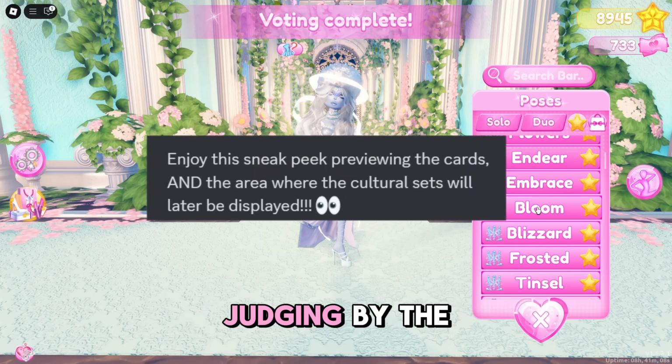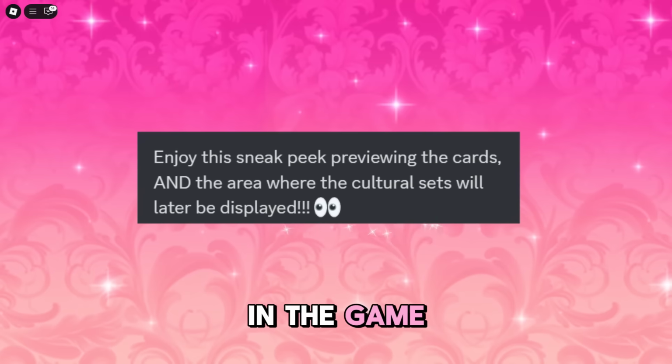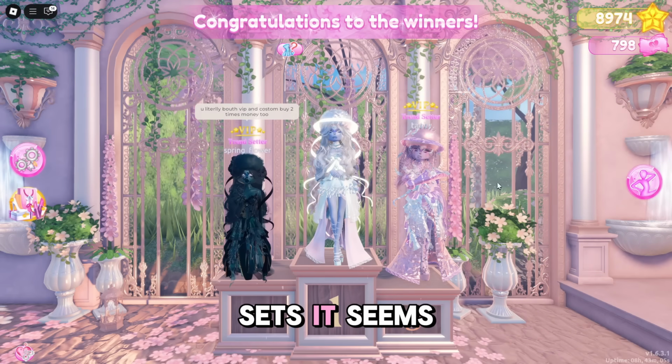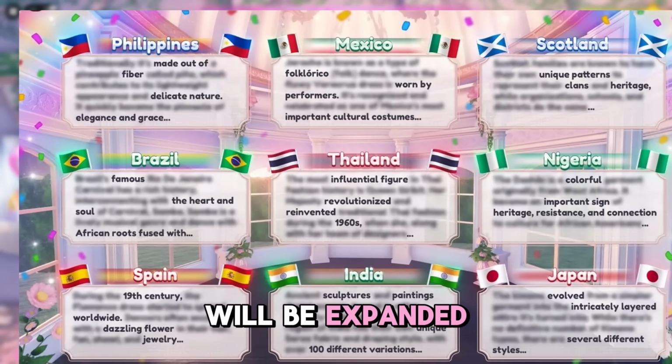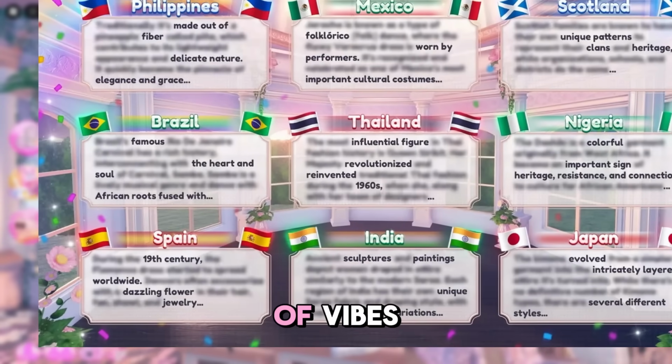Also, judging by the background, it looks like they're adding a whole new area in the game for these cultural sets. It seems like the building will be expanded, and we'll get a new section, and I'm guessing it'll be super pretty and full of vibes.